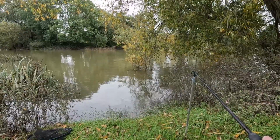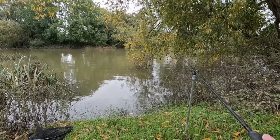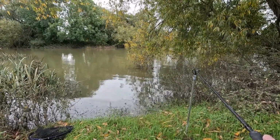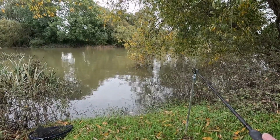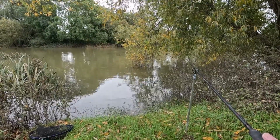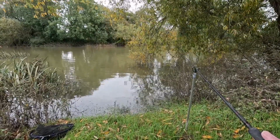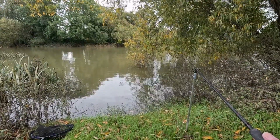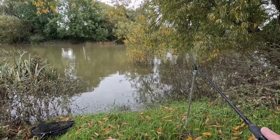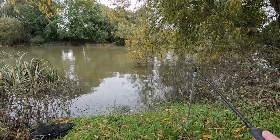I'll give it half hour, perhaps an hour here, and if nothing happens, perhaps try and find another slack somewhere. Just hope I drop onto something, but I'm not too confident today that I'm going to succeed. The opposite bank there is an island, but I couldn't get on there because the footpath was underwater. There's some slack swims over there, but unfortunately I haven't got wellies on and the path was underwater, so that wasn't an option. But there's an awful lot of water coming down still.